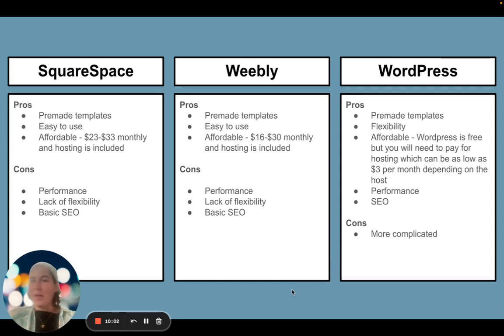All right, a little pro and con of each website builder that I've discussed so far. I decided to just keep it to 3 because honestly, Squarespace and Weebly and Wix and a lot of those builders are pretty similar to each other. And I think, other than cost, for the most part, you're getting the same value from each one. So Squarespace is pretty popular. That's why I included it here.